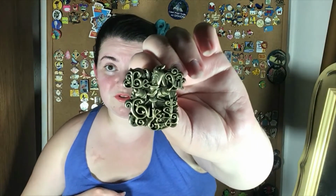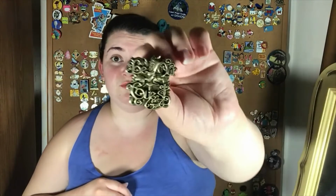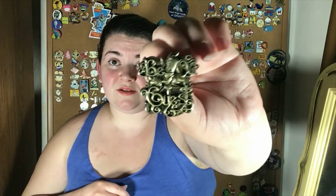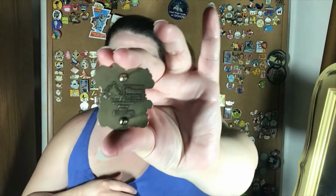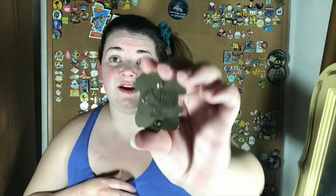Alright, now this one here is super, super special and beautiful. It says Be Our Guest, and it's a Lumiere. Now the back might be a little easier to read that writing. It says cast member exclusive, and then it says limited edition 5,000. Again, reward and recognition.